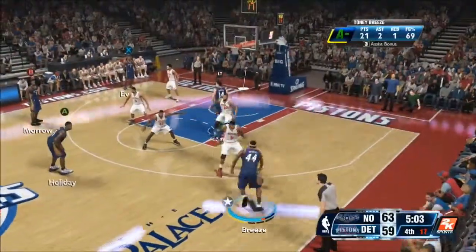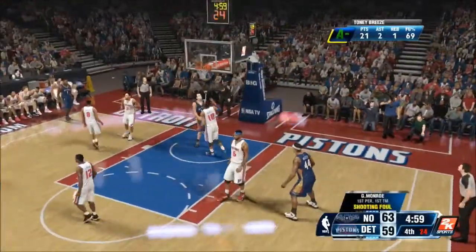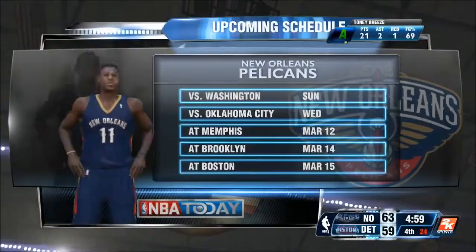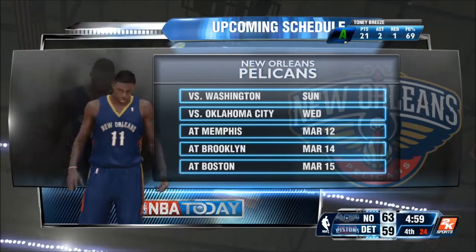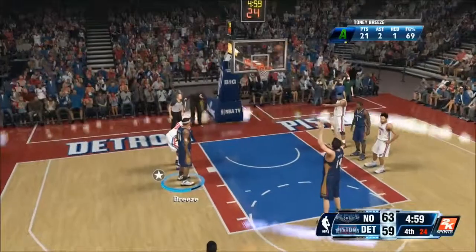Holiday, the pass to B. Into Smith. And he was fouled on the way up. 2 free throws now for him. And now a look at the upcoming schedule for the New Orleans Pelicans. The Wizards on the road to face them after this game. That'll be the first of 2 straight at home. Yeah, no question for the Thunder. That's a game they'd really like to have. The free throw drops for Smith.